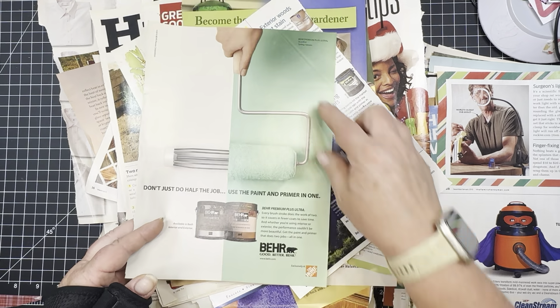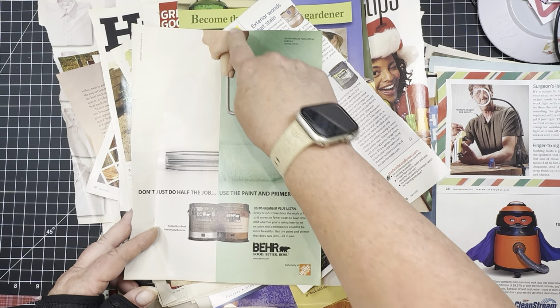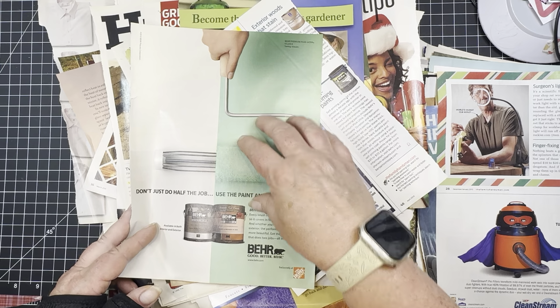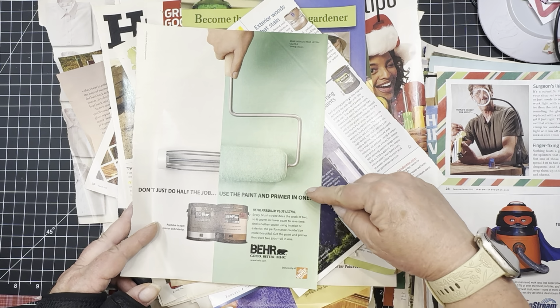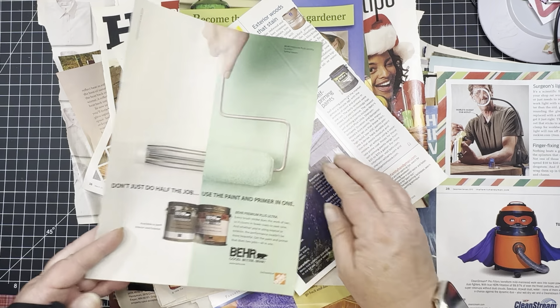This one I thought was neat. I love this mint green. I can either cut her hand out and then use that as a fussy cut image, or I can cut it here and use it as like a mint green background.